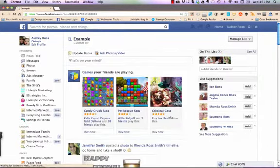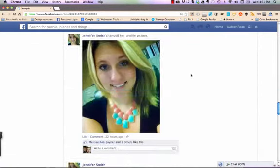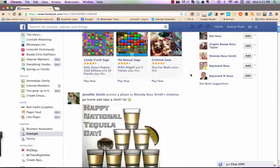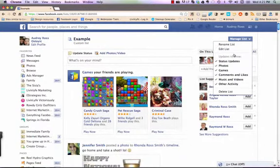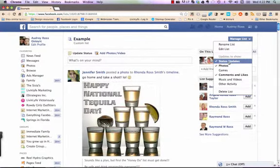Now what this does is I still have to scroll down and everything, but at least these are the people that I really want to stay in contact with. Okay, but let's say games, I just don't want to see what games people are playing. So I can click up here on Manage List, choose Update Types, and then I get to choose which updates I actually want to see from these people in my list. And I don't want to see their games. I don't want to see music videos maybe that they're watching or any of their other activity. Let's just say I want to see their status updates, their photos, and their comments and their likes.